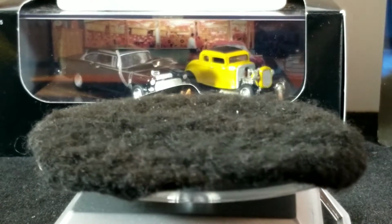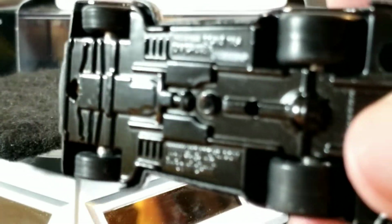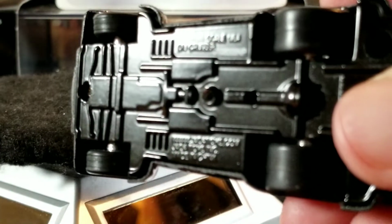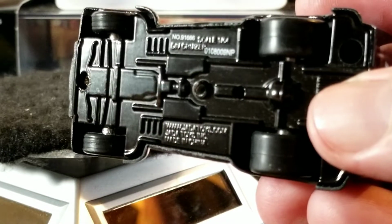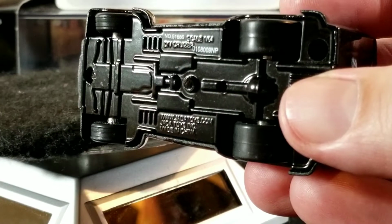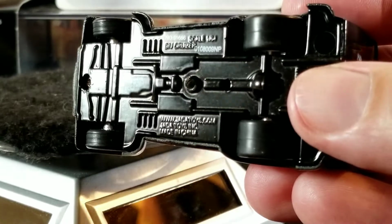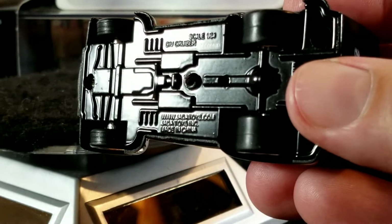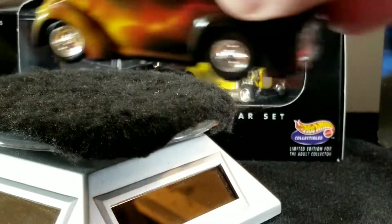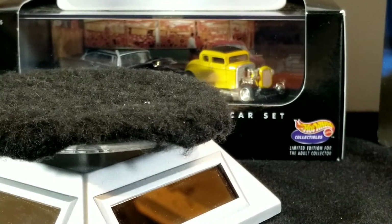Let me see if I can zoom in or get just the right angle so you can see some of the print on the bottom, or read that. If I can have the light hit it just right. You can see how it says Divco Cruiser. I think it says 1/64 scale. But very cool piece. Glad to have it. Next up, we'll check out some of this carded stuff.